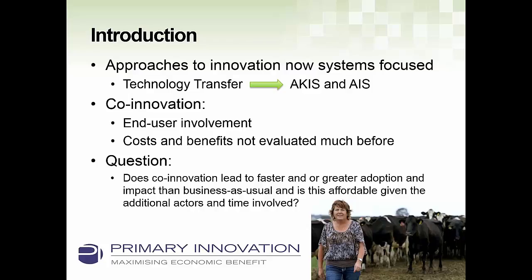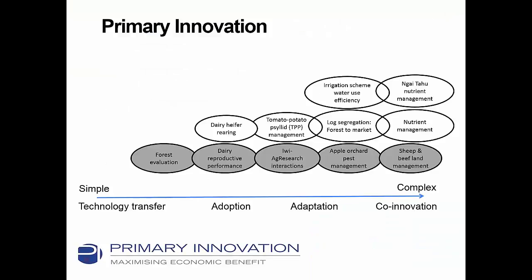So the question we're asking when we do this analysis is actually, does co-innovation lead to faster and or greater adoption than impact than business as usual? And is this affordable given the additional actors and time involved? Quite a few of the people involved in co-innovation said, you know, it takes a lot of time. It's really hard work. Is it worth doing it? And part of our analysis is about finding out whether it's really worthwhile.